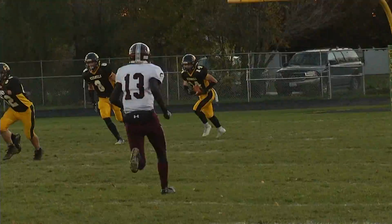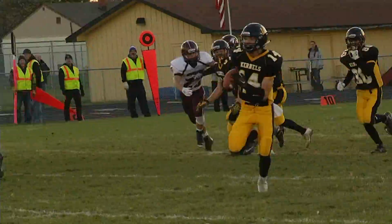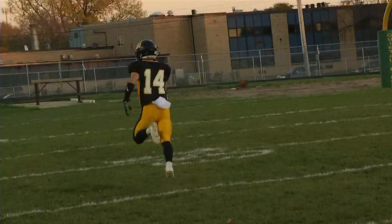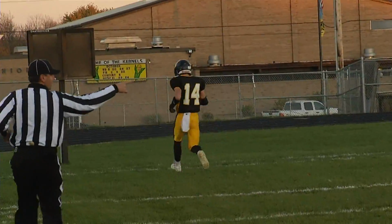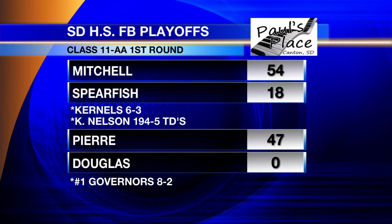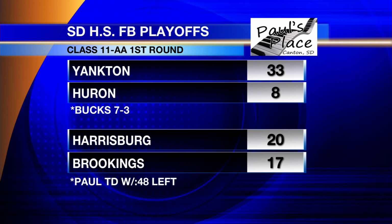Now, after a Spearfish touchdown, it's going to be Sam Mickles. He takes the kickoff, and off he goes, all the way for the touchdown. Mitchell in a rout. 54-18 was your final score as we go to the scoreboard. Pierre also rolls 47-0. There's your Yankton score in Harrisburg in that thriller. Paul scoring with 48 seconds left in the game.